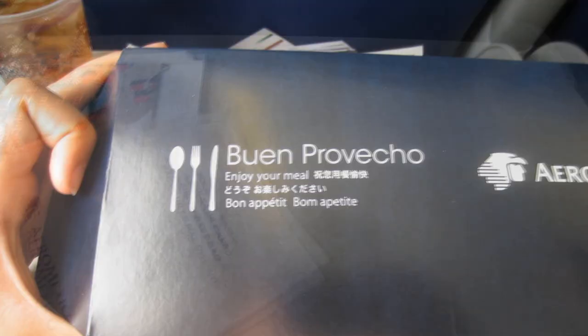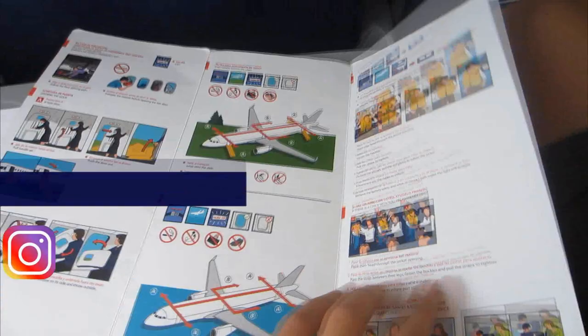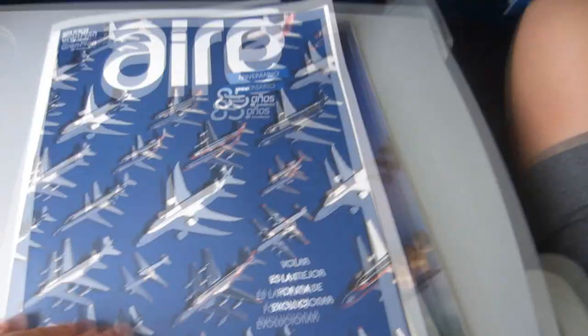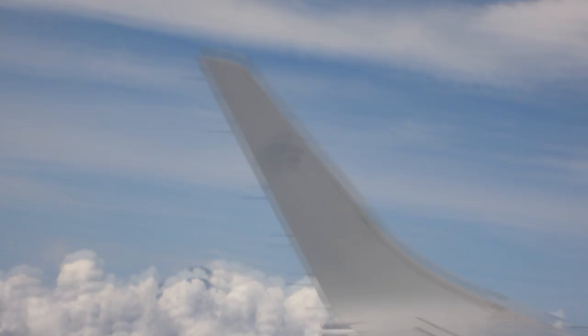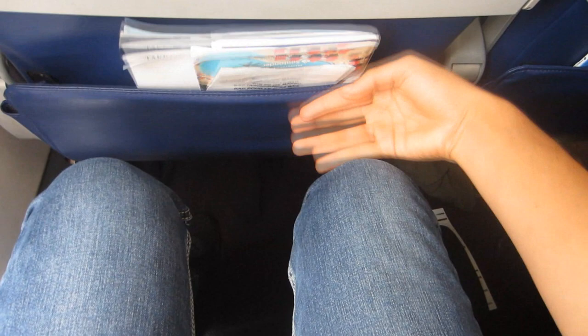Let's see what we can find in the seat pocket. I really like the Aeromexico front page magazine. The 31 inches legroom is okay.